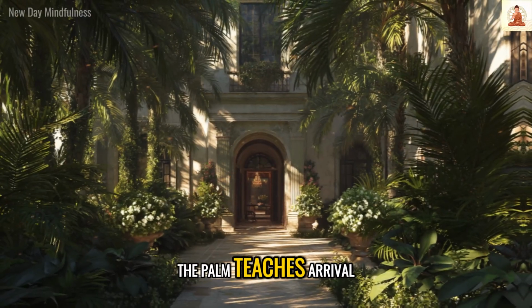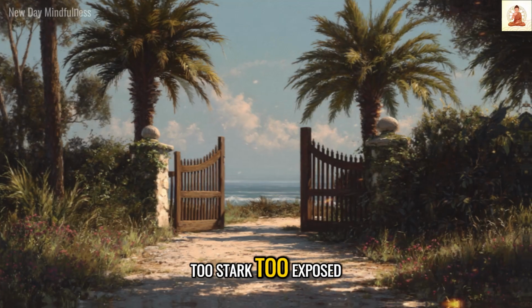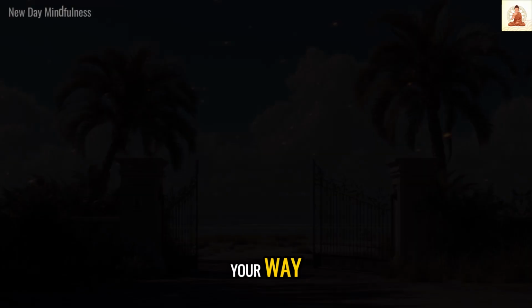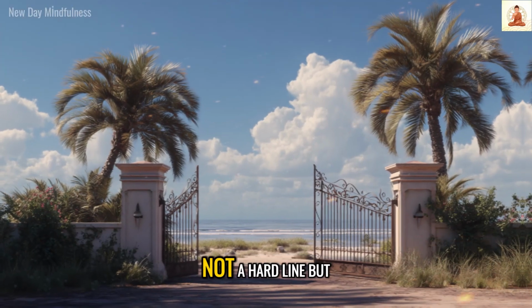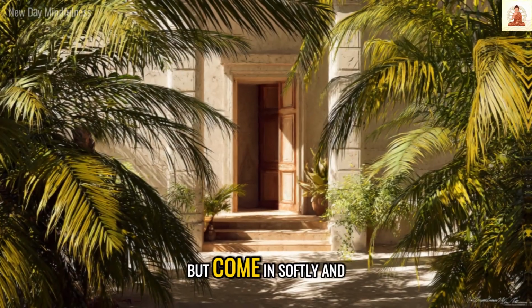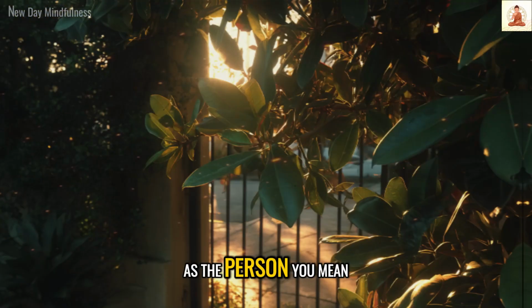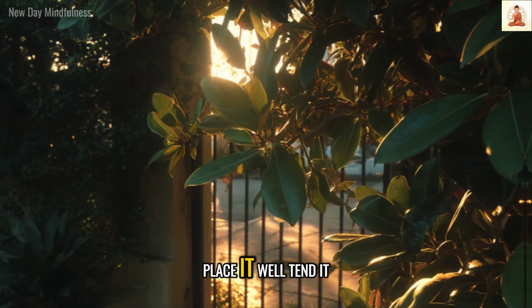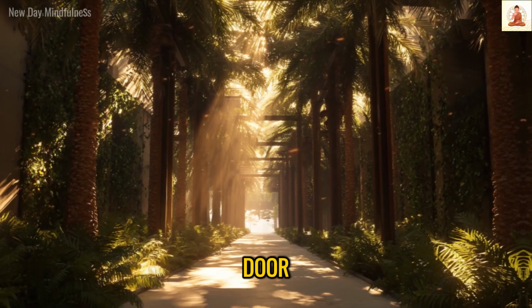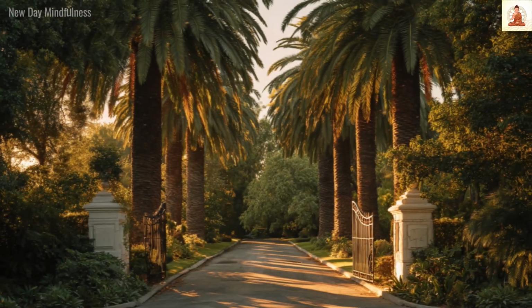The palm teaches arrival. If your gate has felt like a bottleneck, too stark, too exposed, too easily flooded by whatever the street sends your way, let a palm draw the first boundary, not a hard line, but a kind one. It says to the world, you're welcome here, but come in softly. And to you, this is home. Step in as the person you mean to be. Place it well, tend it simply, and watch how often good things make it to your door, and how naturally they cross the threshold and linger.